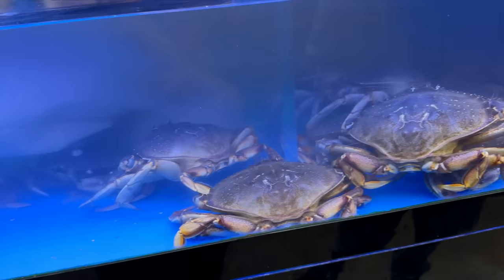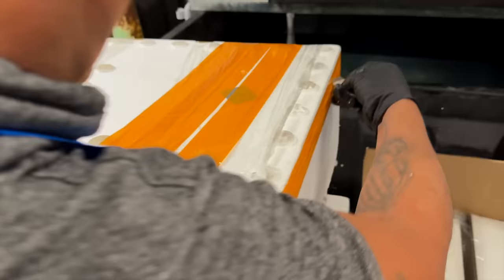Look how big these are. Wow. Finally got it. Yeah. It took like three or four tries. This is the third try actually. Who wants Dungeness, right? We talked about maybe doing Dungeness or one of these large lobsters, but no. Take a look at this one.